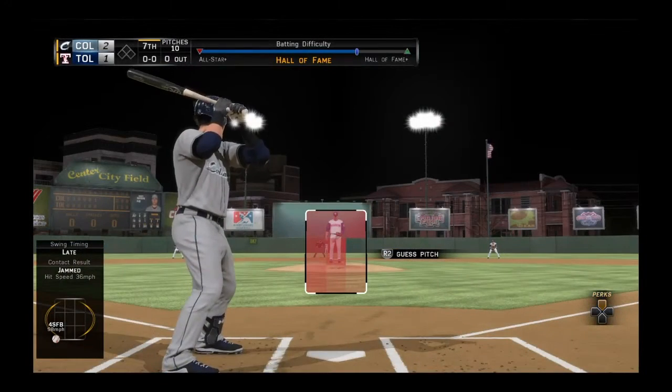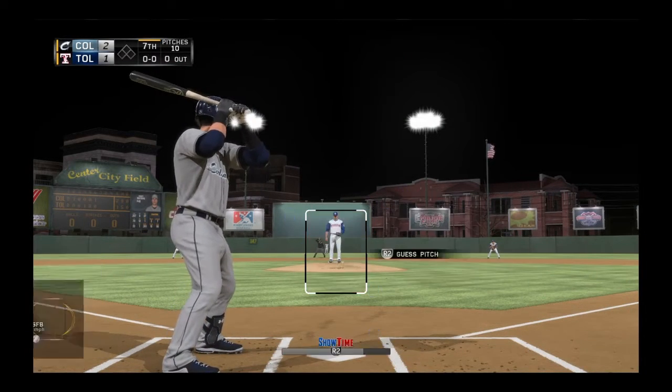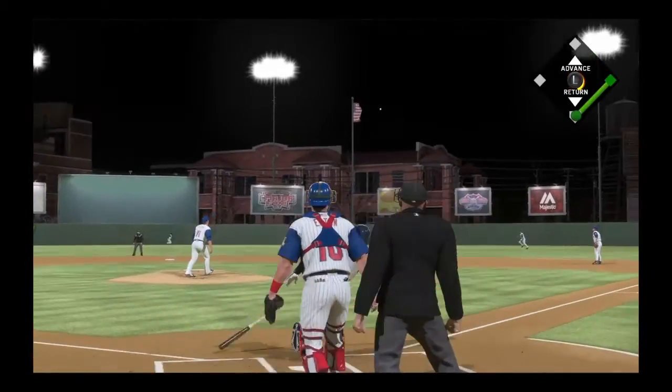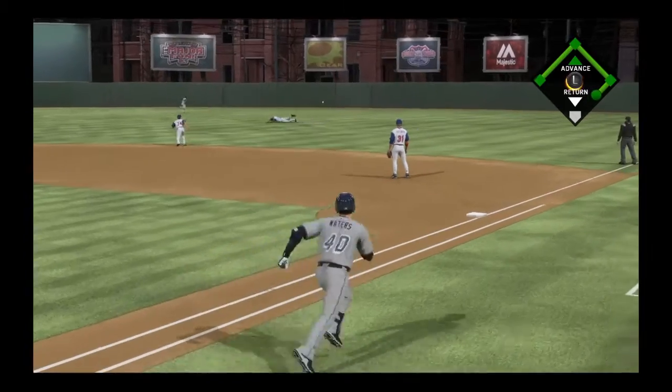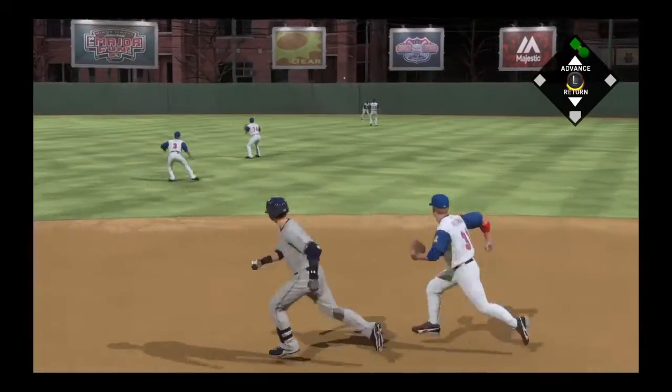Casey Waters will stand in here to start the 7th in a game that's been sailing along to this point. Yeah, good thing we don't get paid by the hour, man. This game has flown by. Line toward right center. And a dive, but he comes up empty, and this is big trouble now out in right center.